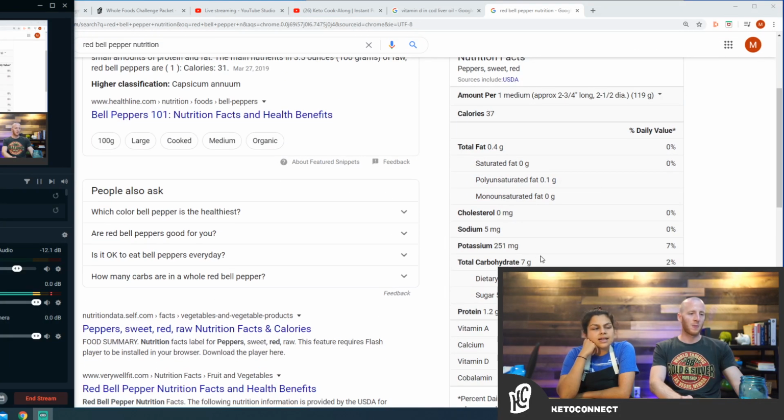One medium is 7, so that's not really high carb, and 2.5 fiber. And that's split across 3 servings. So you're getting, for us, but it could be like 6 servings, so you're getting like 2 carbs per bell pepper.